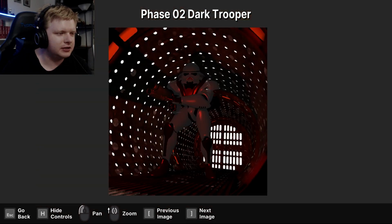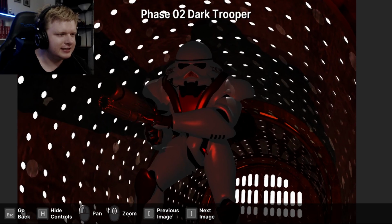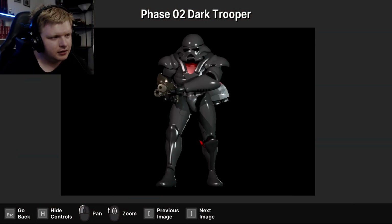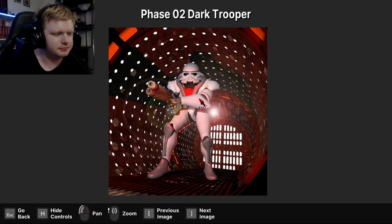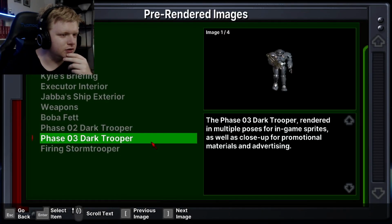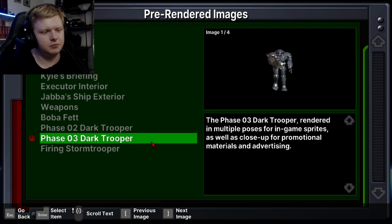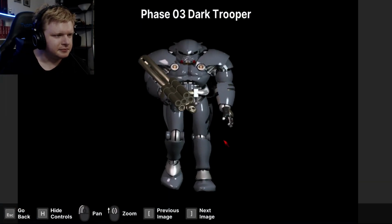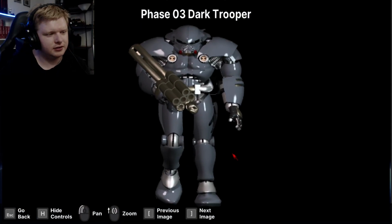Man, he looks so much more menacing in this. Damn. But yeah. That's cool. So Phase 3 Dark Trooper rendered in multiple poses for in-game sprites, as well as close-up for promotional materials and advertising. Ah, so that's the Phase 3.